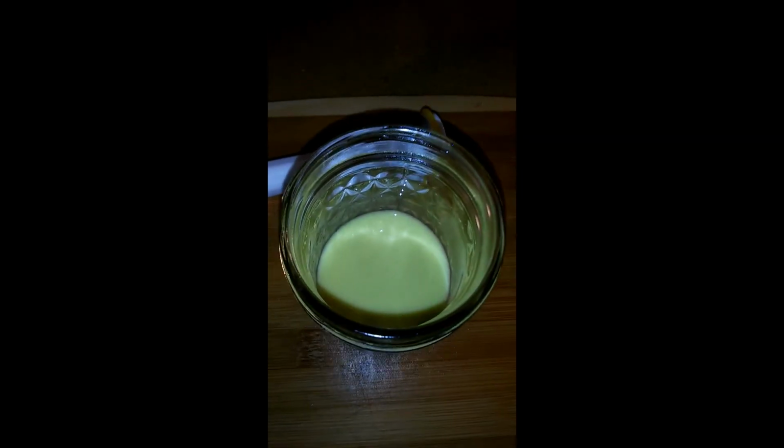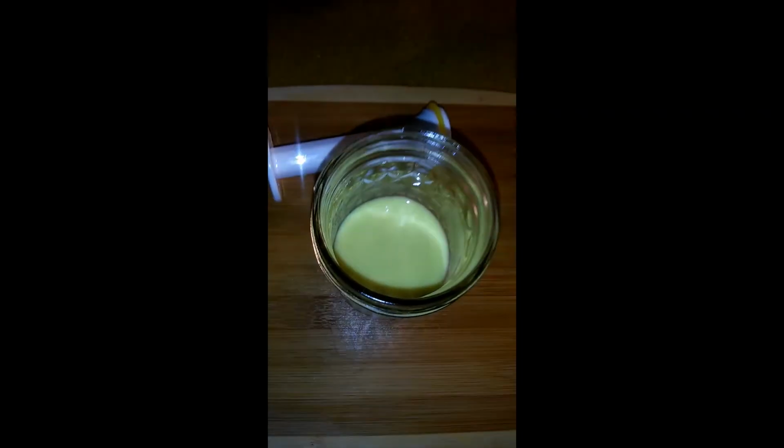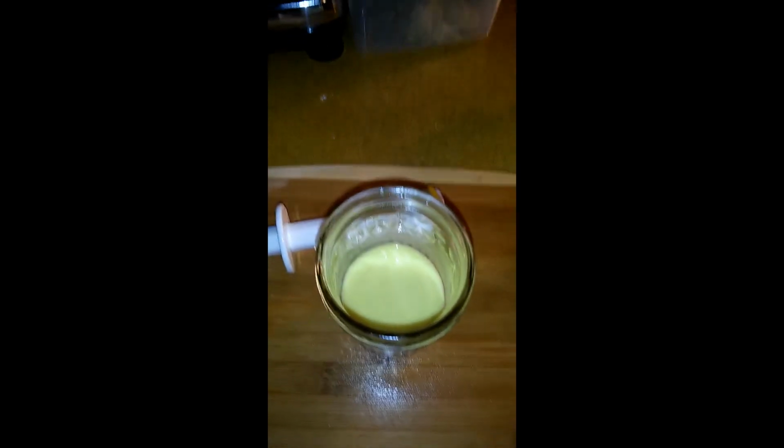And looks like the camera's doing some weird stuff here. Maybe it's trying to adjust to the light, but never mind that. But it doesn't have to taste like candy.